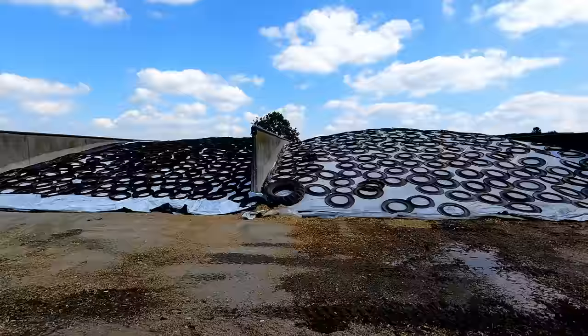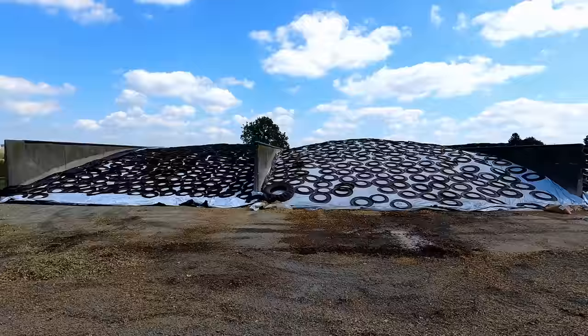Would have taken a few more tons in there if we had it, but pretty much full. The other two are about exactly where I want them.